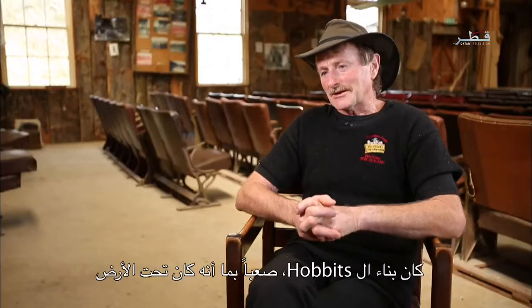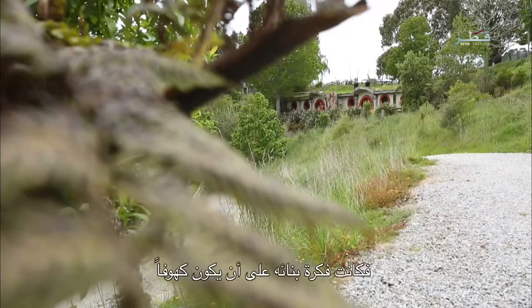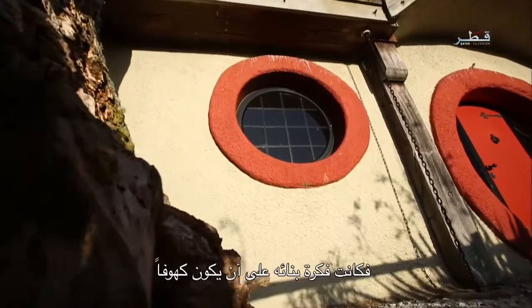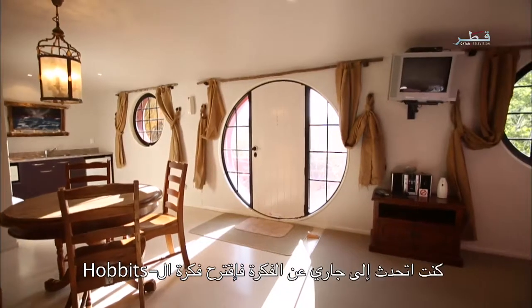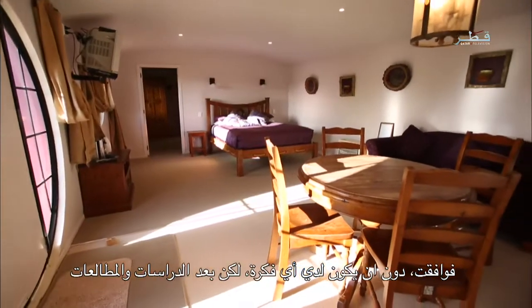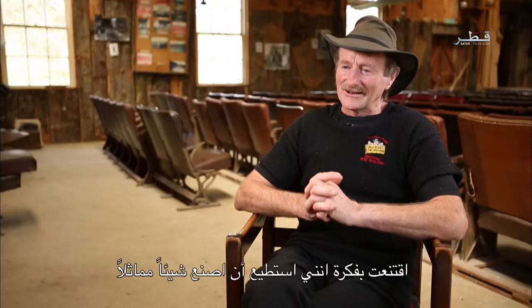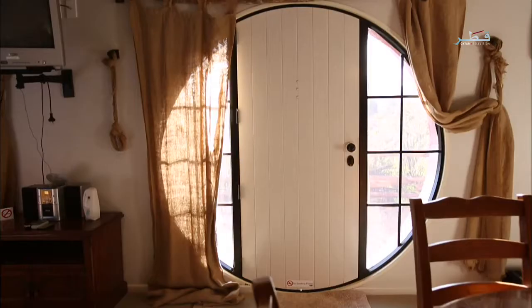Building the Hobbits was quite difficult, being underground, but it started with an idea. I was going to build caves underground, and I was talking to a neighbour about the idea, and they mentioned hobbits, and I thought, okay, wasn't that keen on it, but I did some research and read a lot of books, and started to see that yeah, I could do something.